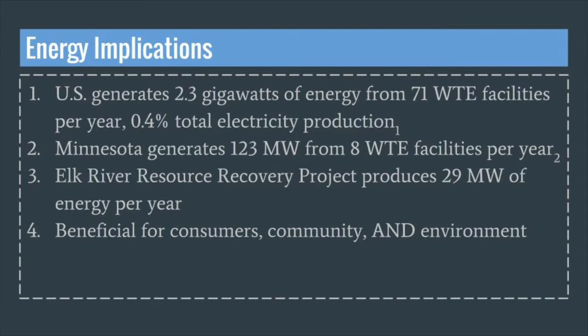Okay, so now that we know a little more about how the intricate waste-to-energy process operates, why should this subject matter? In other words, what are the overall energy implications for consumers? Well, there are several reasons behind why this topic should be important to us. First of all, let's talk about energy production on a national level. Today, there are currently 71 waste-to-energy facilities running in the United States. Combined, these plants produce 2.3 gigawatts of electricity per year. Statistics indicate that the amount of energy generated from these waste-to-energy facilities accounts for a mere 0.4% of the total U.S. energy production. However, the energy generated by these facilities is considered clean, renewable, and environmentally friendly.